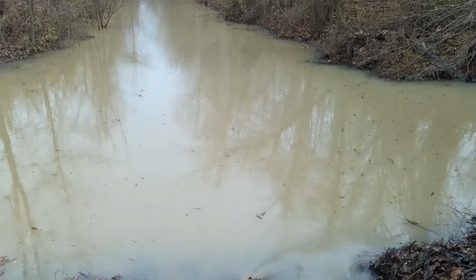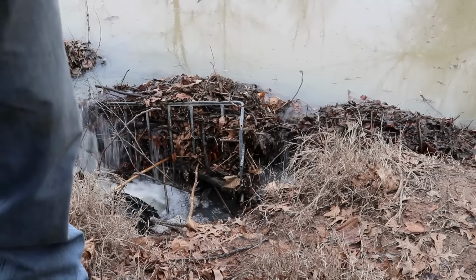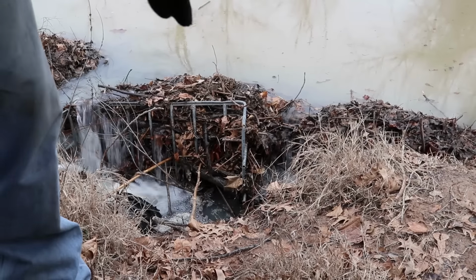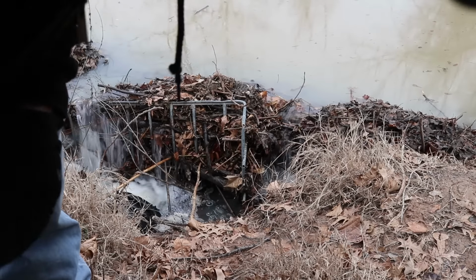Weather's starting to get a little bit nasty. It is cold. Wasn't well prepared. Now it's starting to rain. My GoPro was charged. It'll be a problem. Waterproof. Water resistant.